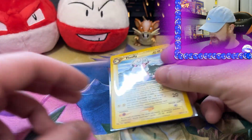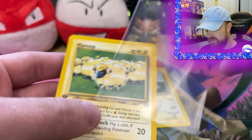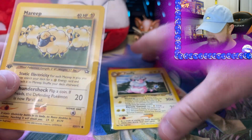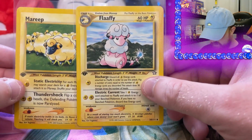I think it's Neo Genesis. Tell me if I'm wrong, please. I gotta get my Neo sets down. And then a first edition Mareep. And back here, you can see I have this first edition Dark Ampharos, but I think that's Neo Genesis. I always get that messed up.